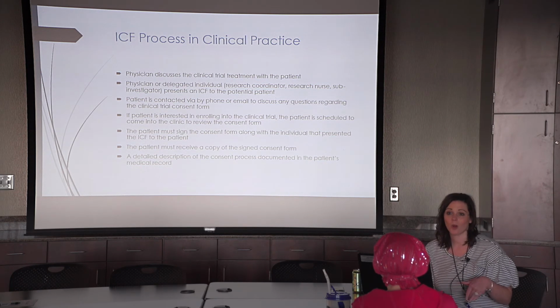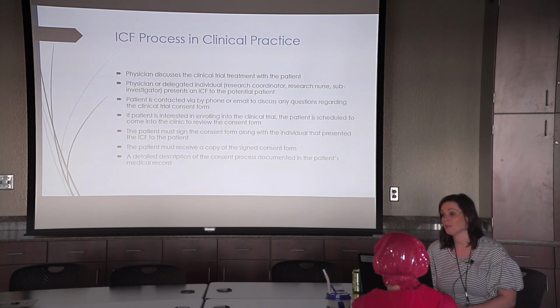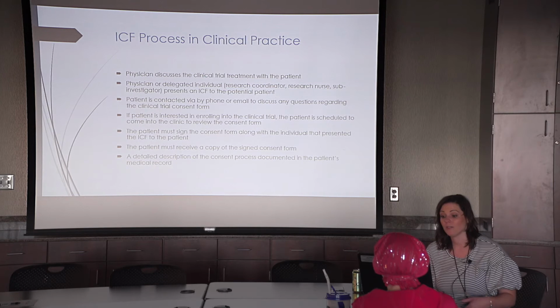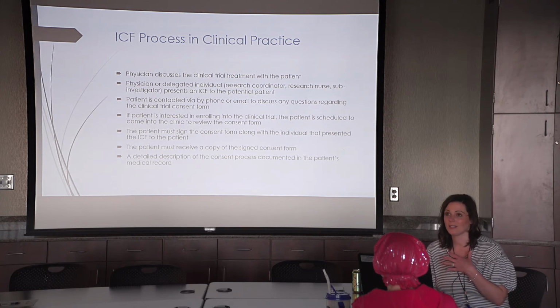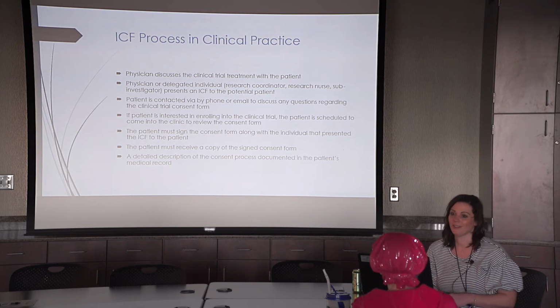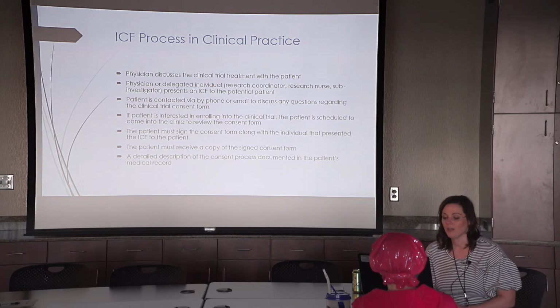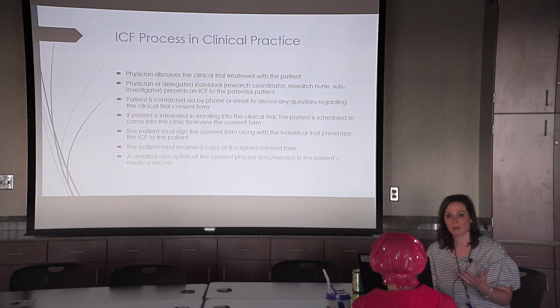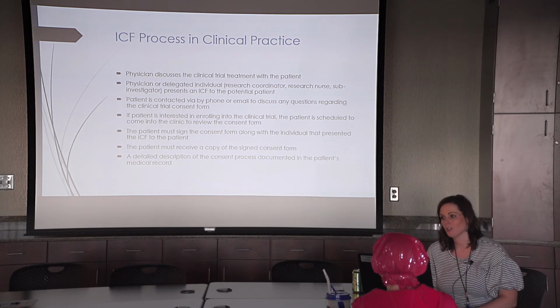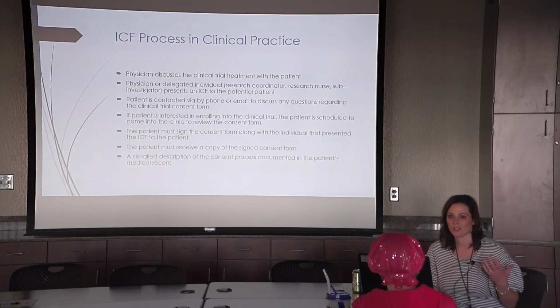The physician, or usually our research team, will then meet with the patient or call the patient after the patient has seen the physician, discuss the clinical trial, and give the informed consent to the potential patient. We always want to give the patient enough time to really review that document. They're not little documents, they're 25-page documents. We typically email it and give the patient a chance to review it. Typically my team calls the patient a day or two later to see if they have any questions during their review.